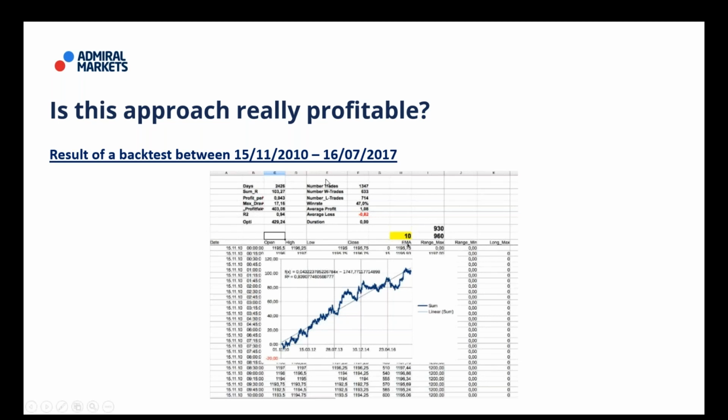Yeah, we can see that the number of trades we just backtested here was 1,347. Again, here you can see the win rate is 47%, and then you have the average profit and the average loss. If you divide those two numbers by each other, you have a ratio of 1.31 to 1, giving you an overall expected value of 8 cents for every euro you risk. Which means that obviously the overall approach is, as you can see here, profitable.